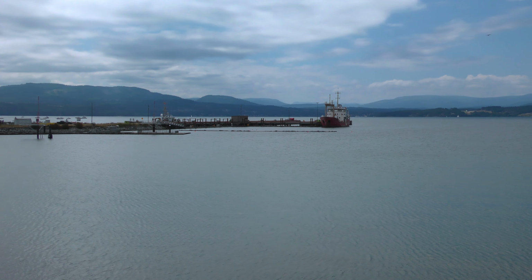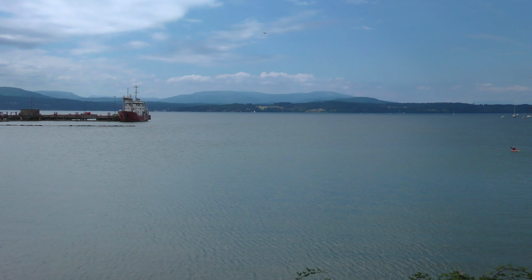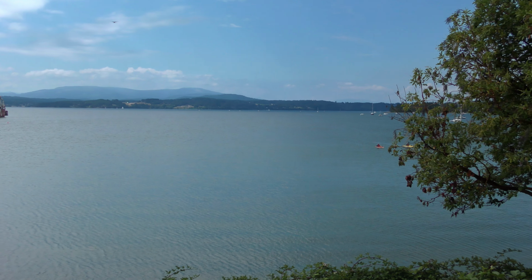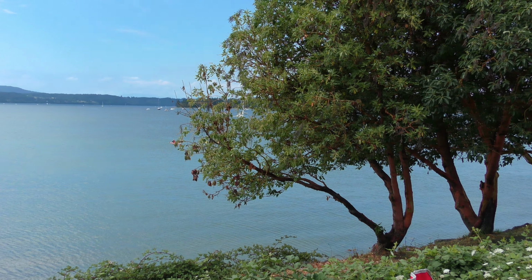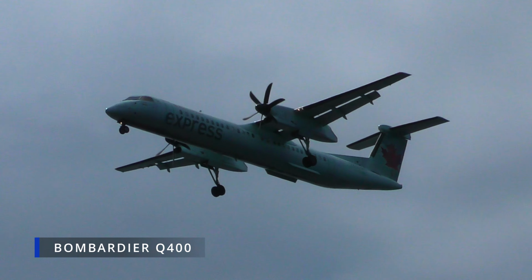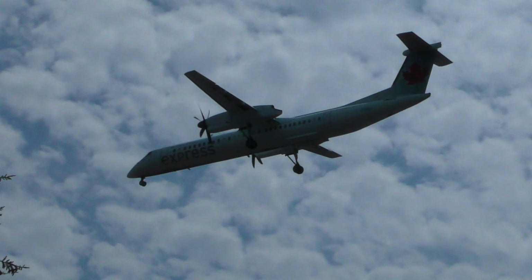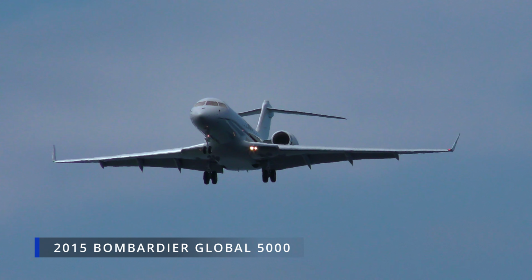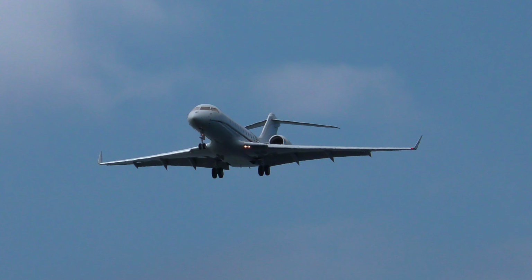After 3 hours of spotting seaplanes in Victoria Harbour, which will be its own video, I drove up to Patricia Bay and tried to find a good spot to watch the Mars come in. I had about 5 hours to wait before the Martin Mars was supposed to show up, but luckily there were plenty of airplanes to watch and I could practice my camera work.